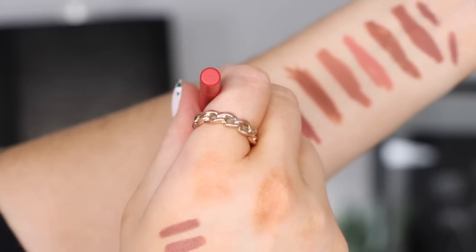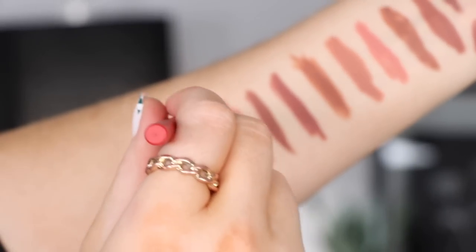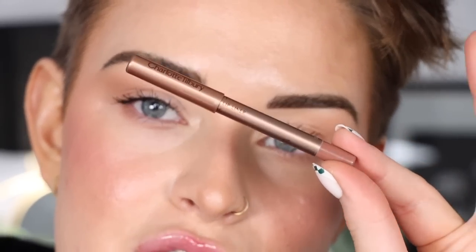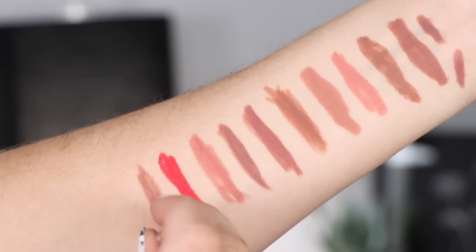Here is that red one by About Face that I didn't swatch on my lips. Just a really good bright red. I gotta say, I love how these feel when I swatch them. They're very, very creamy and they are matte formula, but they're not dry at all. And then just for funsies, let's swatch my Charlotte Tilbury Iconic Nude, which is my all-time favorite. I wanna see how this color compares to all the ones I'm keeping. So this is Iconic Nude.